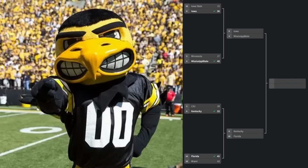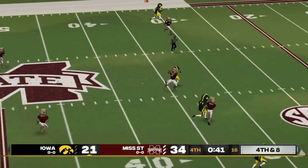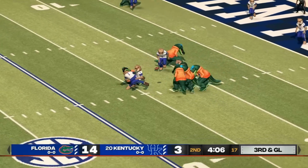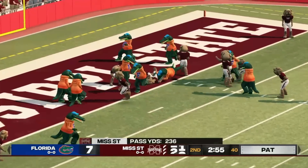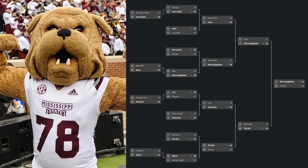Anyway, now there are only 4 teams left in the South region, and after this win, the Mississippi State Bulldogs were looking like the best team left. They'd be playing the winner of Kentucky and Florida, and in the end, the Gators won by 10. But with a spot in the Final Four on the line, they struggled. Mississippi State would be moving on, and that was the last game of the South region.